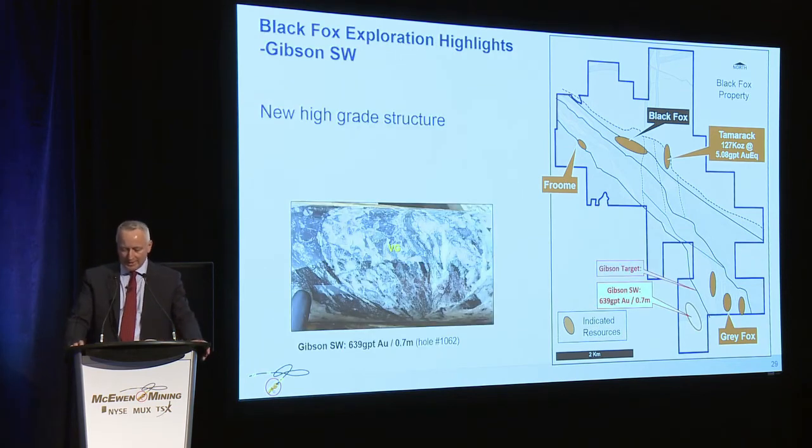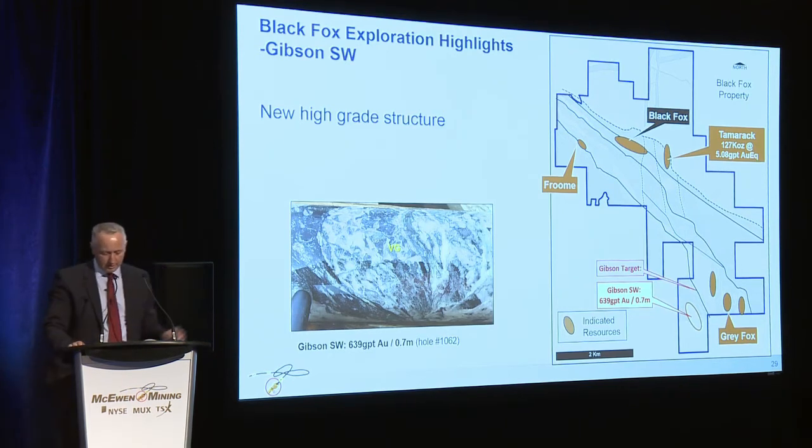We are currently testing targets over different sectors of the property, and our exploration drilling southwest of the Gibson-Grey Fox area intersected a new structure hosting visible gold, which returned a spectacular intersection of 639 gram per ton gold over 0.7 meter. We are following up on this early stage, but clearly encouraging new high-grade intersection. You can see a photo here of this mineralization with abundant visible gold, and the drill core is available in the back of the room.